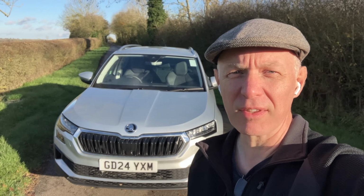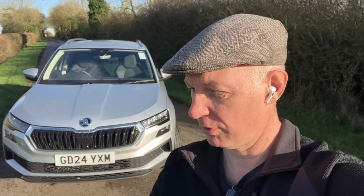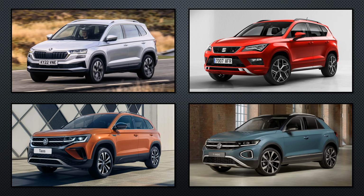So this car's been around since 2017. It's the first generation. It's shared with the Seat Ateca, the VW Taos, and the VW T-Roc. And of course those cars are basically the same as this car. It's a small, compact SUV or compact crossover or whatever you want to call them. And it's been made all over the world.